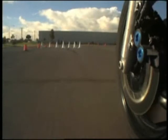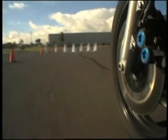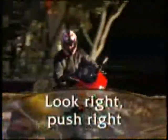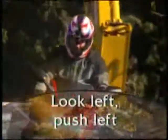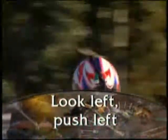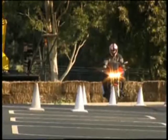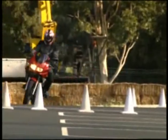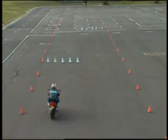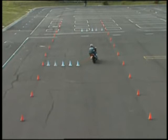When you push the handlebar, this momentarily steers the bike off your intended course, forcing the bike to lean in the direction you want to go. So if you want to go to the right, you look right, push right, and go right. If you want to go to the left, you look left, push left, and go left. Once the swerve has started, relax the push and steer straight. If you want to go to the right and then to the left, you guessed it, push right, push left.